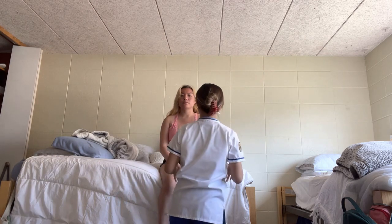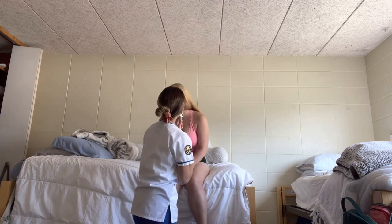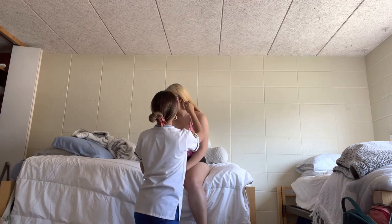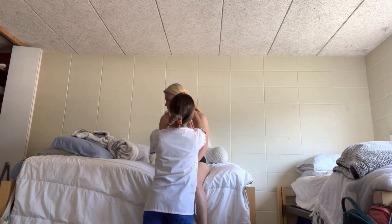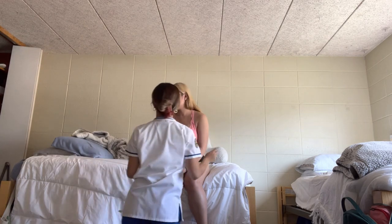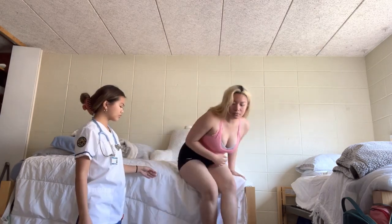Now I'm going to be looking into the ear as well, and I'm seeing that there's no redness or irritation, there's no excessive debris or cerumen. Because it's an adult patient, I'm pulling up and back at the ear, and I'm bringing my otoscope in, and I'm seeing that the tympanic membrane is pearly gray, and the cone of light is at about 7 o'clock on the right ear, and that's great.